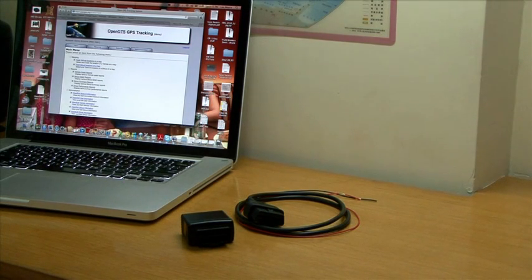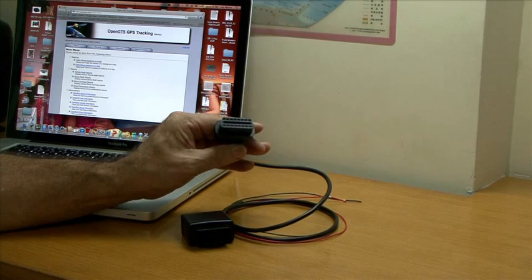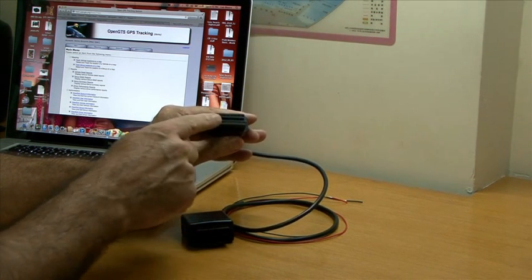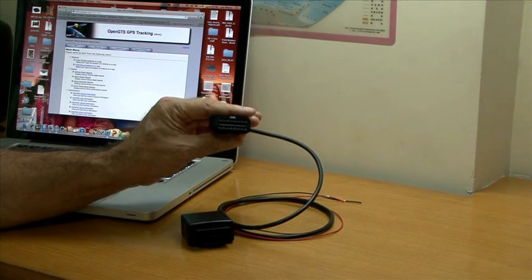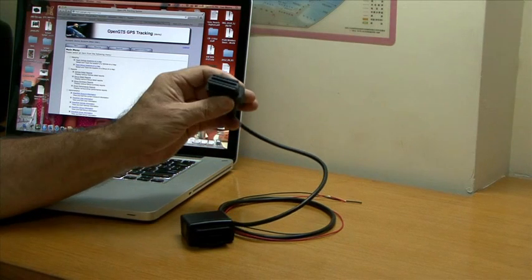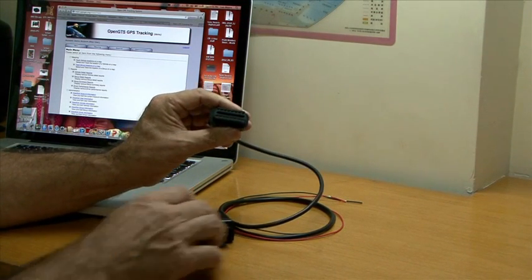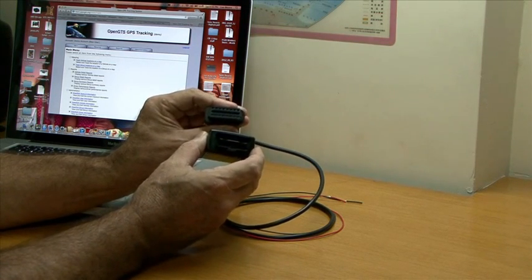Installing the Wi-Fi logger is about as simple as it gets. All cars, light-duty trucks, and vans have been equipped with a standard vehicle diagnostic plug since the early 90s. It looks like this. This is what's referred to as the OBD port. Usually located under the dash on the driver's side, it's easy to get to and you positively cannot incorrectly install the logger on it. The Wi-Fi logger plugs directly onto the port.